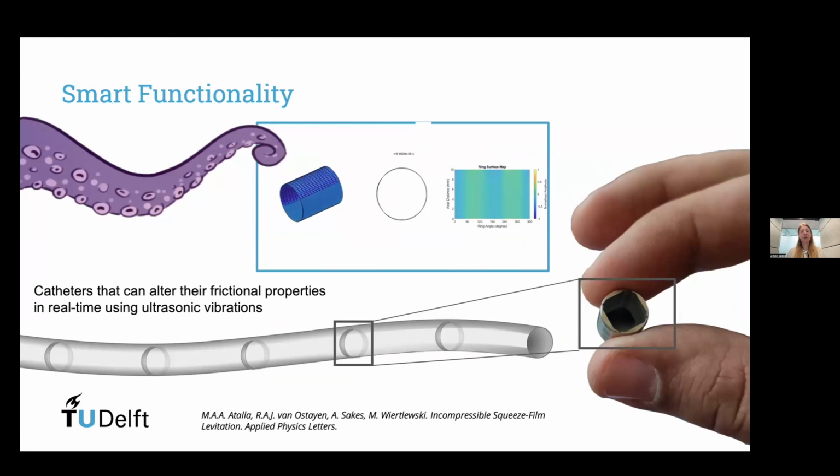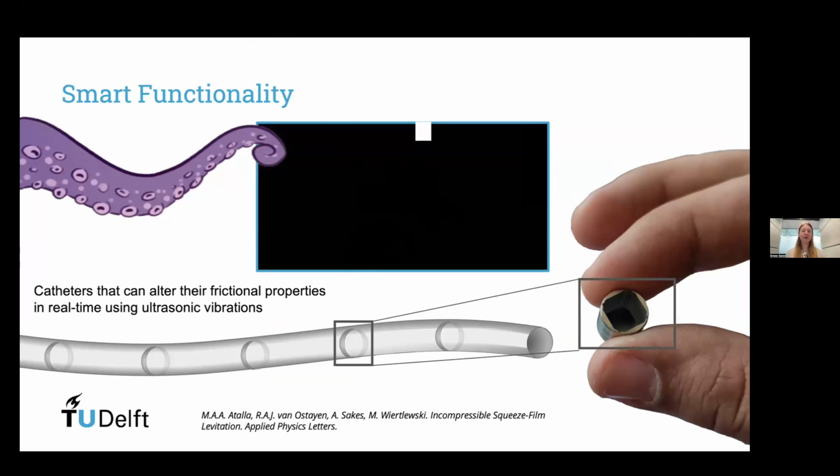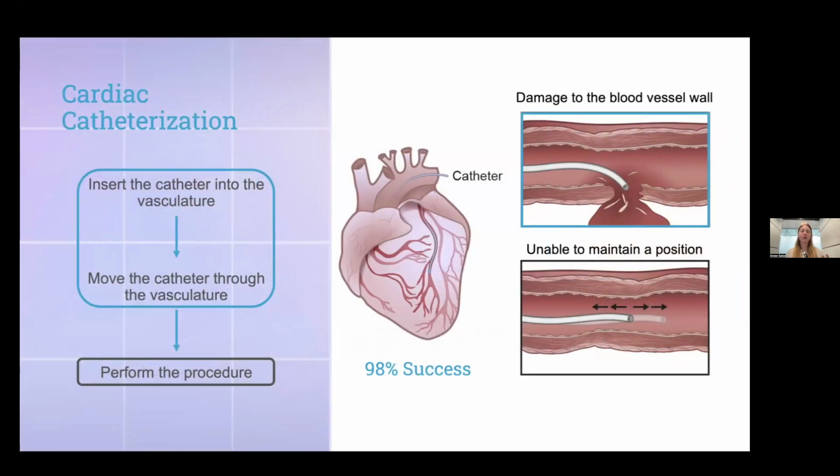Finally, I quickly want to show you one last project that we're working on, which is a catheter that can alter its frictional properties using ultrasonic vibrations. You can see the rings here that are vibrating. What we want to do is that once you insert a catheter in the blood vessel, you can still have a lot of damage because of the sliding motion.